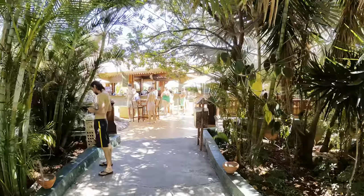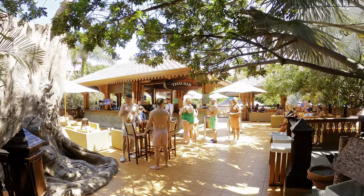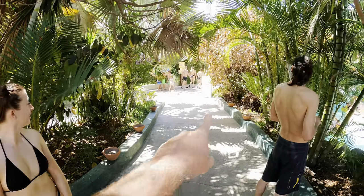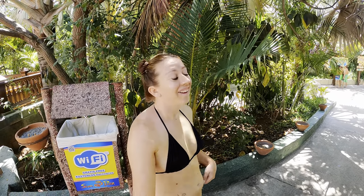Yeah, this is normally one of the designated smoking areas. This is the Thai bar. They also do soft drinks, water, small beer, €5.50. Toasted sandwiches and orange juice, €5.50. A couple little meal deals going on. But yeah, cocktails, the first time I've seen that cocktail sign before. Definitely new. Pushing the old cocktails a little bit more.